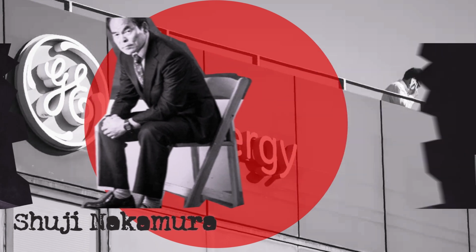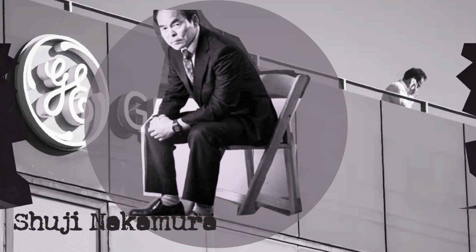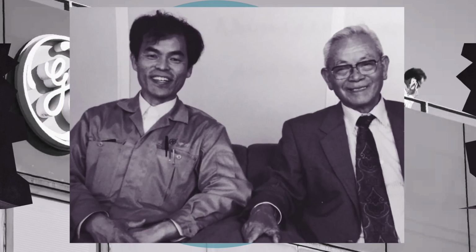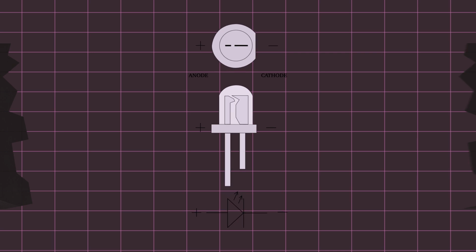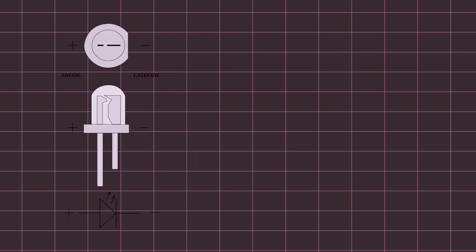So, to fight against all this commotion and to save his job, he came up with the idea of engineering the blue LED. Fortunately, the president took the gamble and heavily invested in the blue LED project. Now the journey of Nakamura begins. Before jumping into the story, first let's have a look at how an LED works so that we can understand why it took almost 30 years or so to achieve the impossible task.